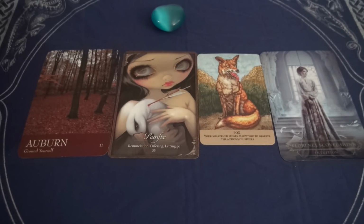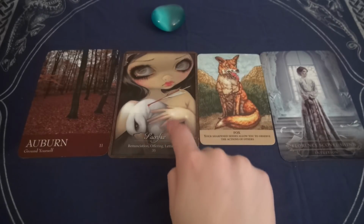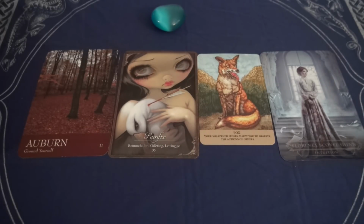And what I think Spirit is trying to let you guys know today is that you need to observe the actions of people around you, friends, family members, because I feel like some of them are being toxic. This could be in your love life, it doesn't have to be. And I feel like you already know this, okay? If you picked this group, you already know that there's someone in your life who isn't very good for you, who is toxic.